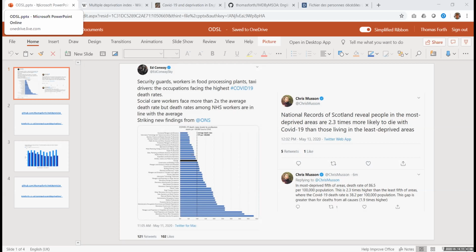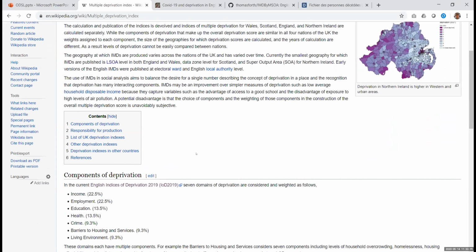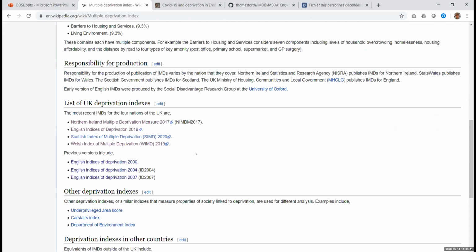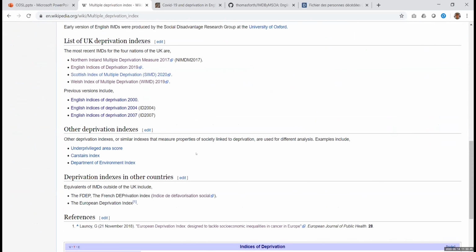So one of the first challenges I had was that the Wikipedia page for multiple deprivation is shocking, absolutely shocking. And it basically meant that I knew when I published anything writing about indices of multiple deprivation, no one would be able to understand it because no one would be able to check the Wikipedia page. So before I could do anything, I had to fix the Wikipedia page on indices of multiple deprivation. Now it's pretty good. So I think that most people could understand what IMDs are now by looking at this page. It was not only wrong, it was also awful before.